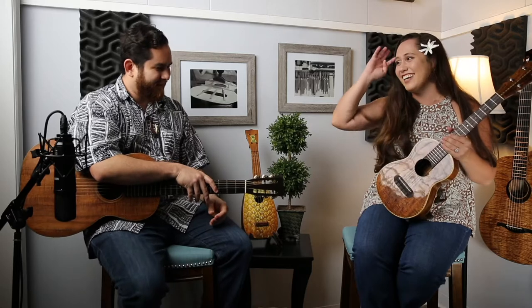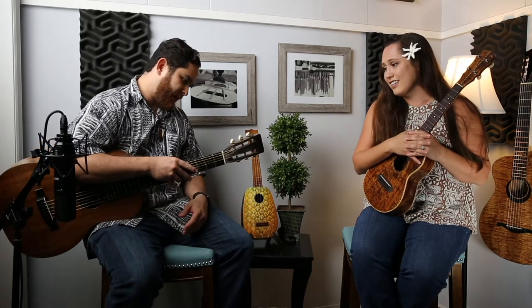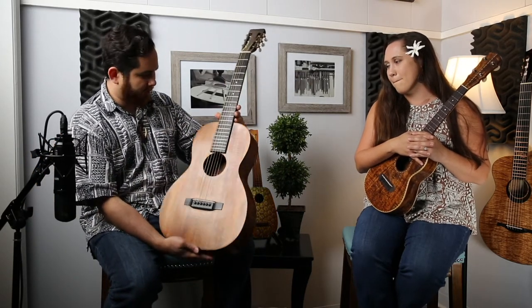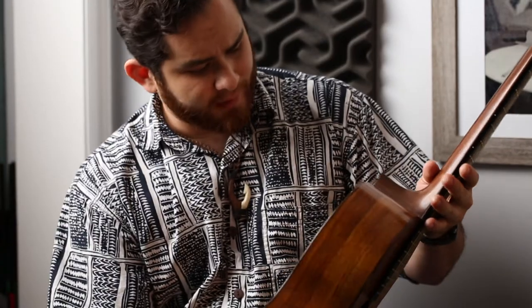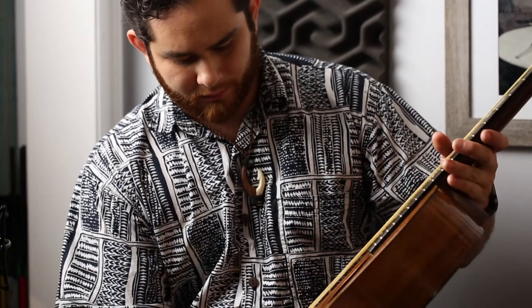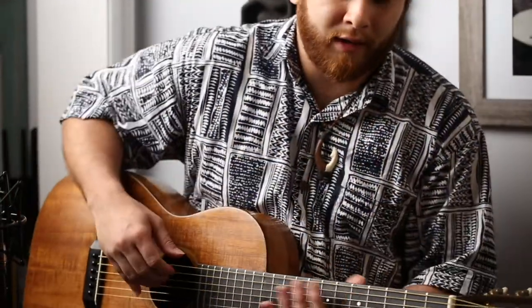Pretty. I know. So, what year is this again? 1932, I believe. And this is a Martin. And Martin made a handful of koa guitars over the years, and they're just beautiful. Martins from this time period are just really... The '30s are commonly regarded as their golden decade. Yeah.